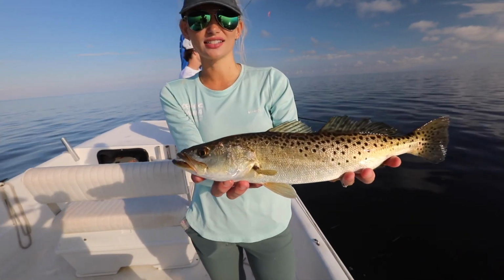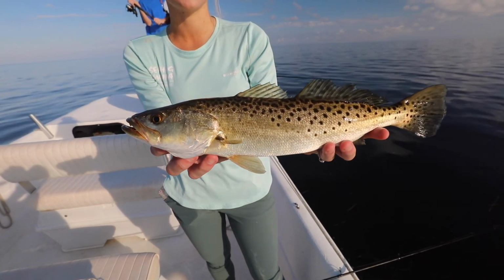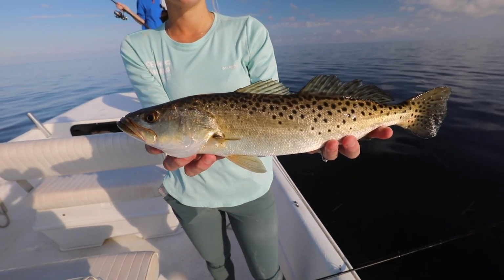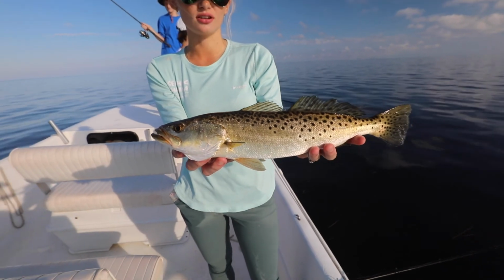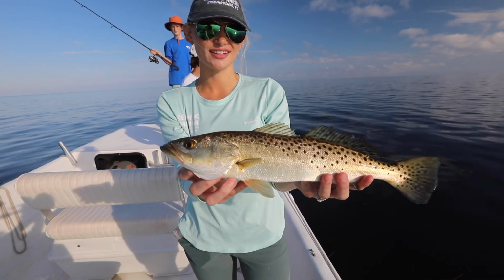So right here we got a speckled sea trout. This is probably one of the most popular fish in our area for fishing the flats. And like Chase was saying earlier, they have to be 15 inches long, so it looks like this guy would be a keeper, but we're actually gonna let him live for another day.